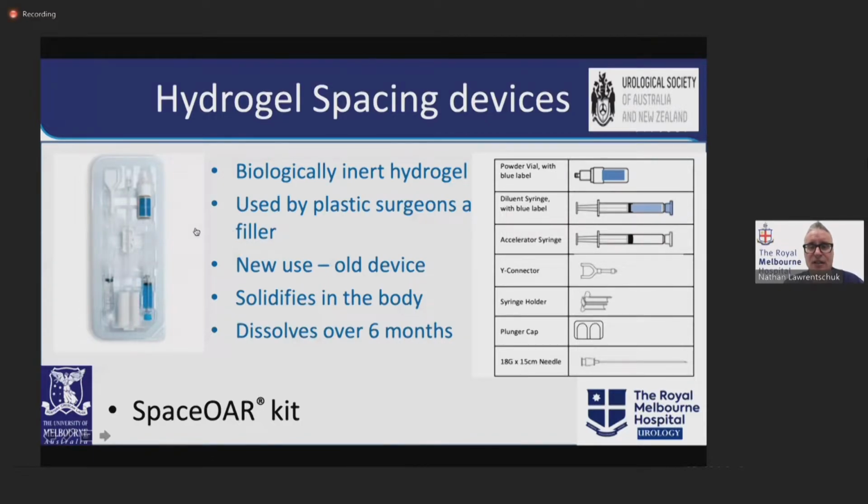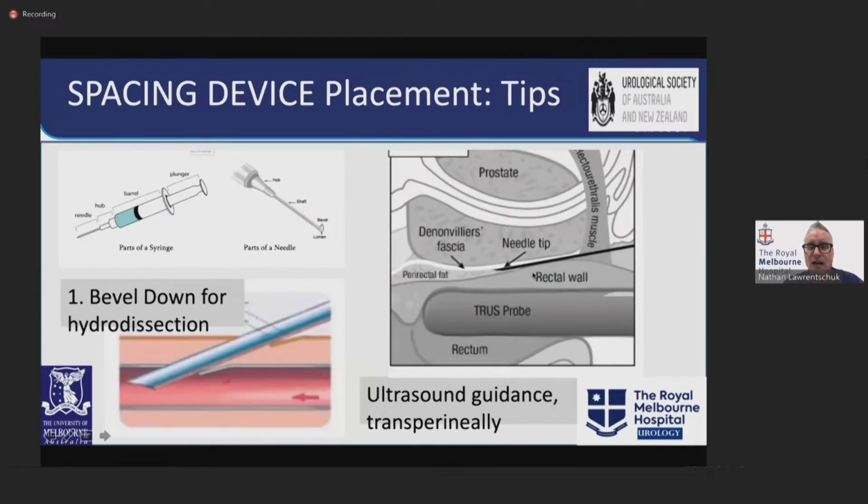It comes with a hydrogel, as I said, used by plastic surgeons. It's a new use for an old device and dissolves over 6 months. You'll see it comes all pre-packaged. And then here we have the different components, including the needle, and I'll focus on the Y connector in particular. I won't spend too much time talking about how to set up the devices in terms of mixing up the components, but I will try and give you some tips and tricks that I've learned over the years.